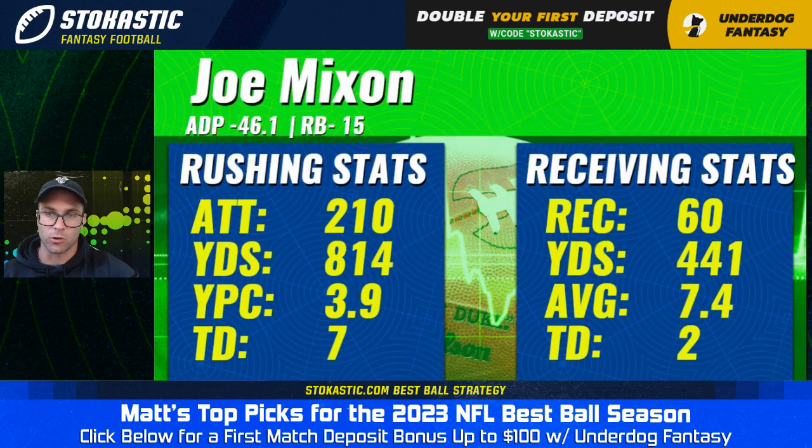Now, it's not out of the question that the Bengals sign somebody, but I think what they paid him indicates that they're pretty confident that Joe Mixon can handle the work here. And they've used a lot of questionable backups behind Mixon in the past. So I don't think they're going to run out and sign, like, a Kareem Hunt or Dalvin Cook or something like that. And right now we have Mixon as RB13.